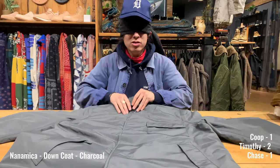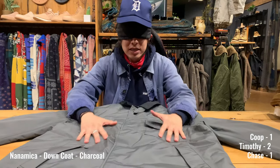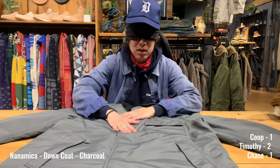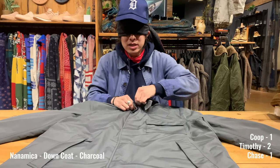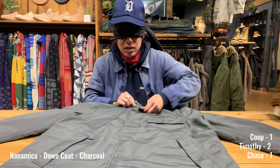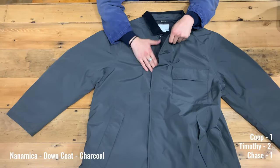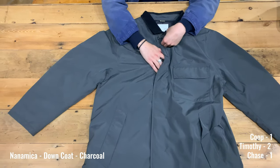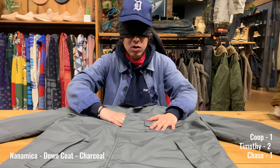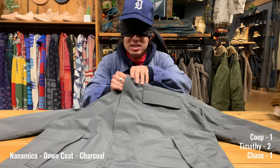Okay, so I'm pretty sure I have the garment face up. It's got a collar, so that narrows it down a little bit. I don't feel like it's long enough, and also... Do they try opening it up? I don't feel like it's long enough to be that Nanamica one that's gray, but we did have a customer in earlier who we had try it on, and I recall the Nanamica one having this... Timothy, what is this thing?